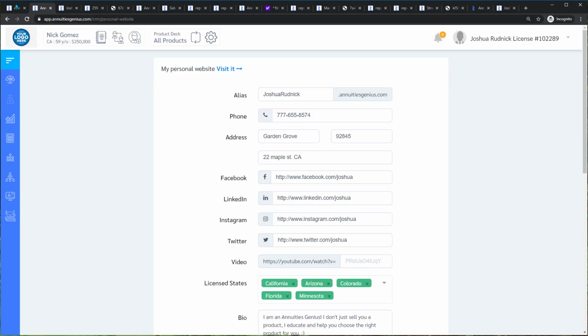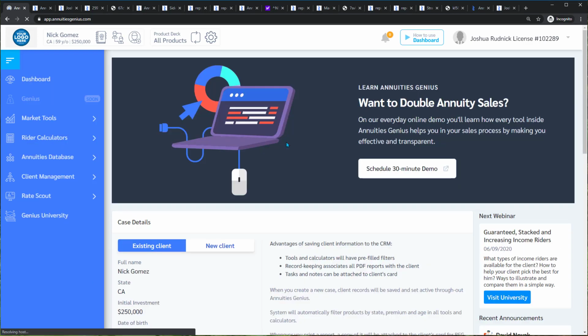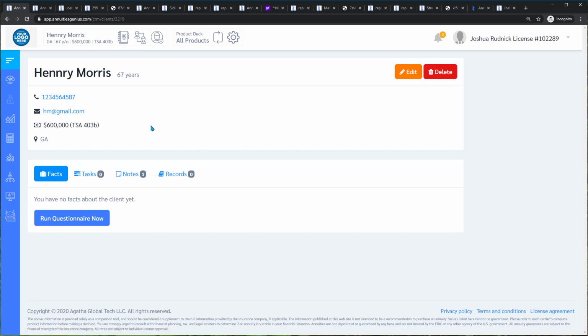But check this out. We're going to go back to the dashboard here, because once you get that notification, you're going to log into Annuities Genius. Okay, you're going to go right up here to Select Client. You're going to scroll down. You're going to find Henry Morris right here at the bottom. Now Henry Morris's information is already at the top here. We're going to click on his file details. All right, and we're going to contact him.